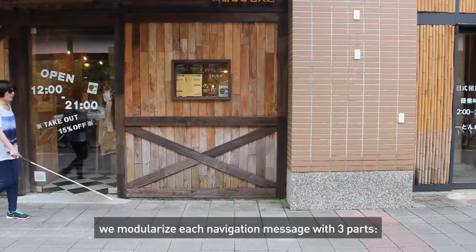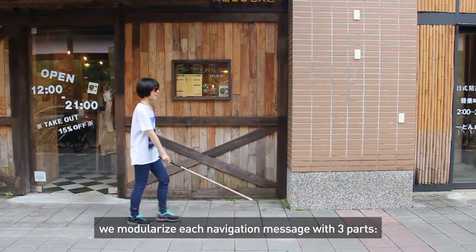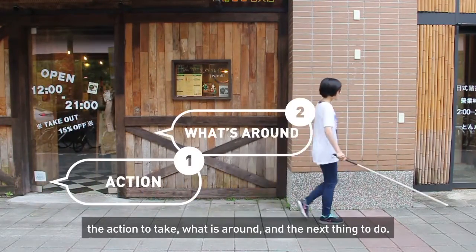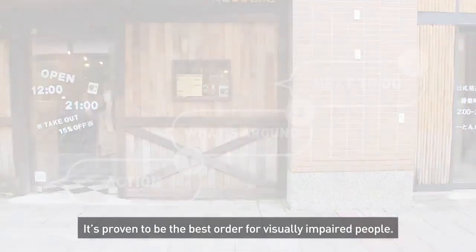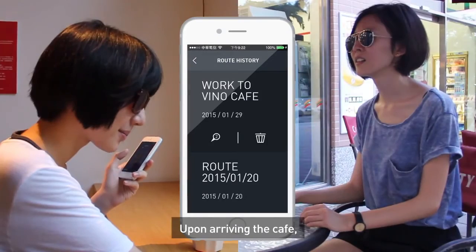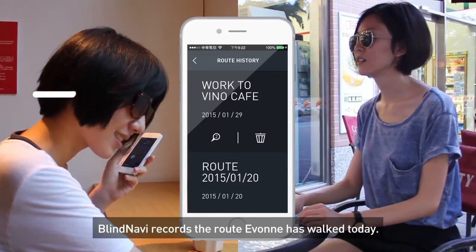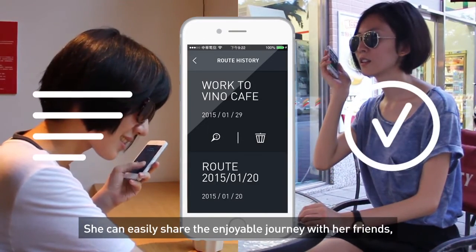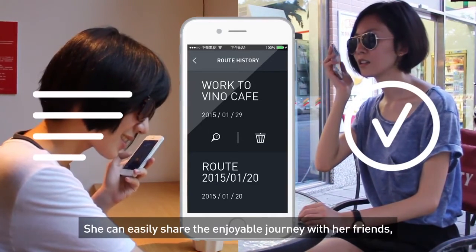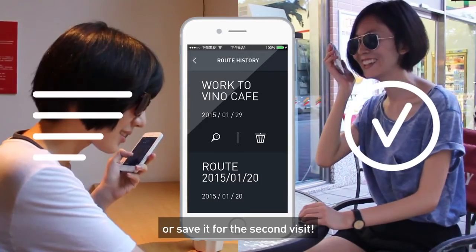We modularize each navigation message into 3 parts: the action to take, what is around, and the next thing to do. It's proven to be the best order for visually impaired people. Upon arriving at the cafe, BlindNavi records the routes Yvonne has walked today. She can easily share the enjoyable journey with her friends, or save it for a second visit.